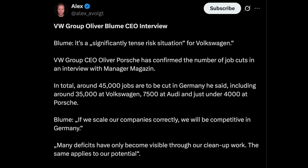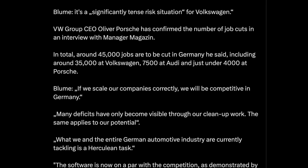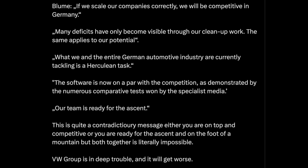In total, around 45,000 jobs are to be cut in Germany, he said, including around 34,000 for Volkswagen, as we heard before, and 7,500 for Audi, and just under 4,000 for Porsche. And as Blume said, if we scale our companies correctly, we will be competitive in Germany. Many divisions have only become visible through our cleanup work. The same applies to our potential. What we and the entire German auto industry are currently tackling is a Herculean task.